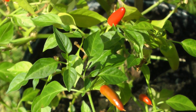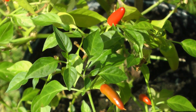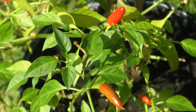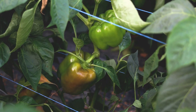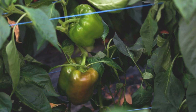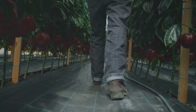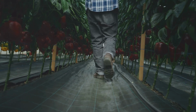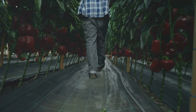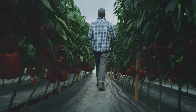Smaller pepper varieties, such as some jalapenos and cayenne peppers, can be spaced closer together, typically about 12 to 18 inches apart. Larger pepper varieties like bell peppers and some poblano varieties may need a bit more elbow room, usually 18 to 24 inches apart. If you're planting your peppers in rows, space the rows 24 to 36 inches apart to allow for easy access for weeding, watering, and harvesting.